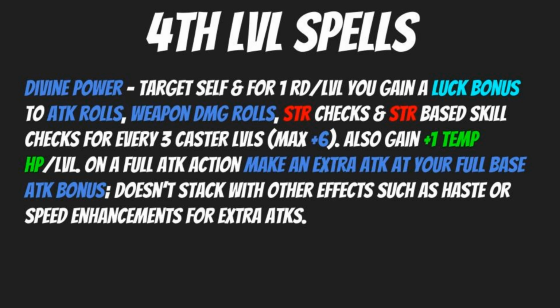And on a full attack action, you can make an extra attack at your full base attack bonus. This doesn't stack with other effects such as haste or speed enhancements for the extra attacks, so that won't affect things there. But still, an extra attack, bonuses to your ability to hit and deal damage, that's awesome. And then also you have strength checks and strength-based skill checks on top of that. That's great to have.